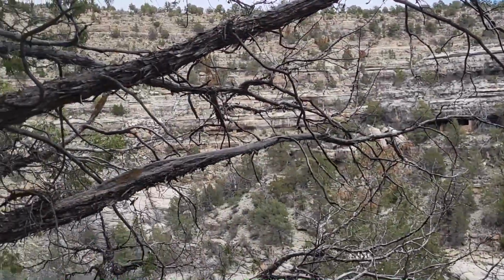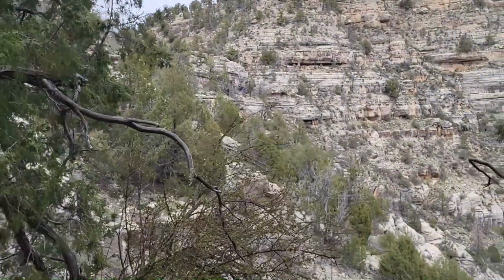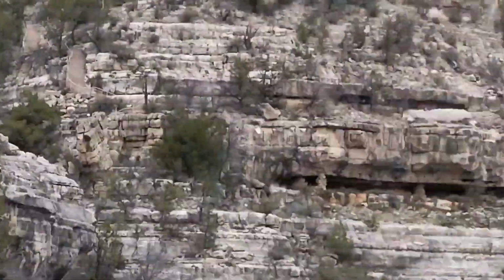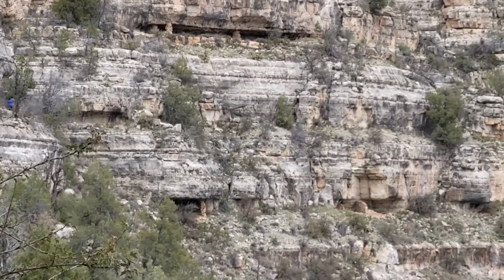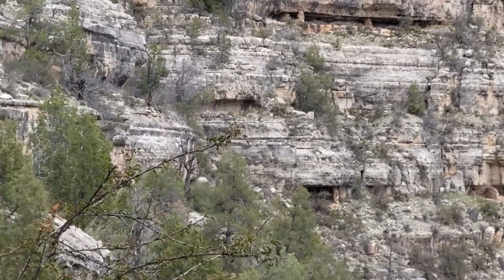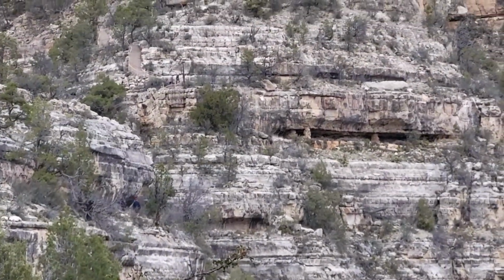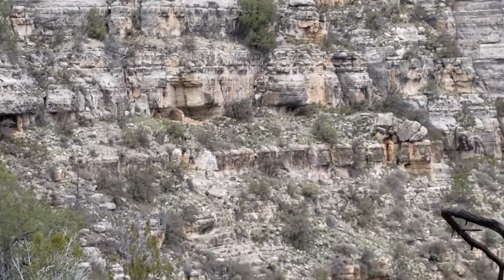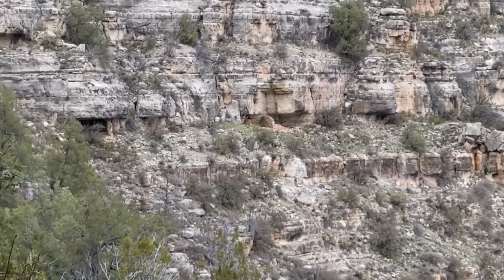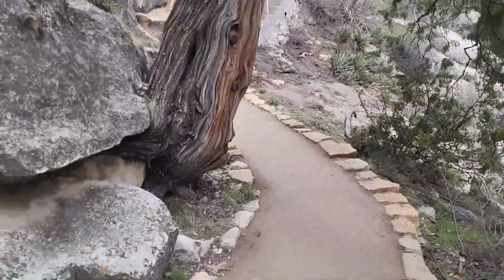More dwellings over there. Just the work that they had to put in to getting to these places. And you can see over there, whoops, that there are actually two levels. There's some up there. And then more down, there they are, there, and then down below it. Just, God, what a lot of work.